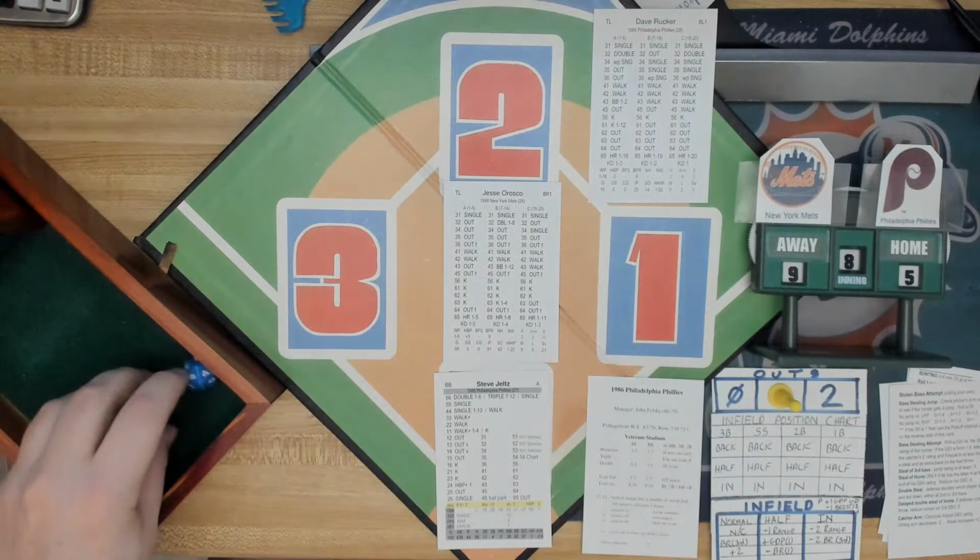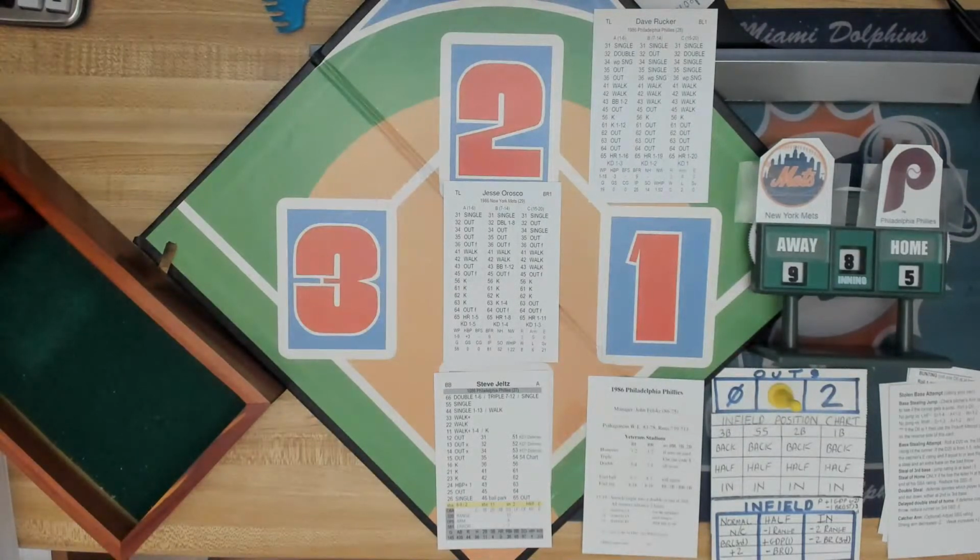Here's Steve Jeltz. And that is a 56. And Orozco, that's a strikeout. Jeltz is out on strikes, out number 2.